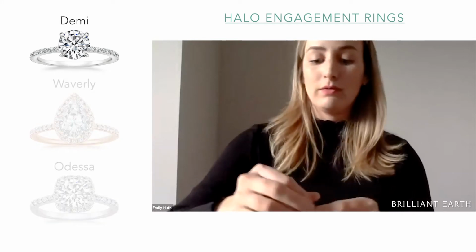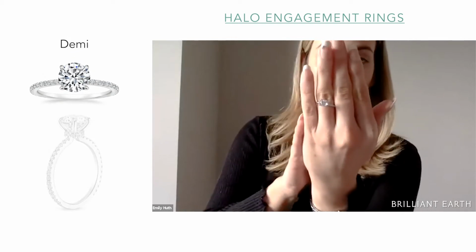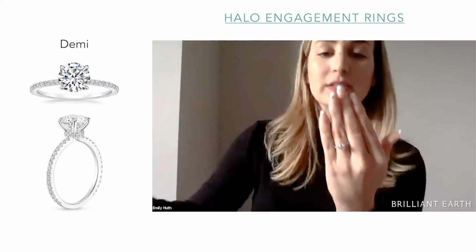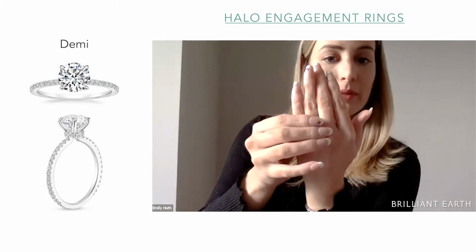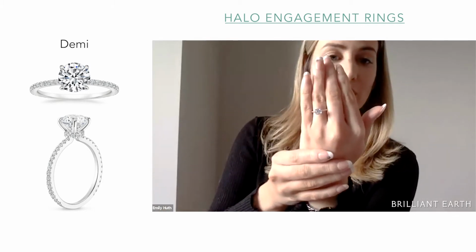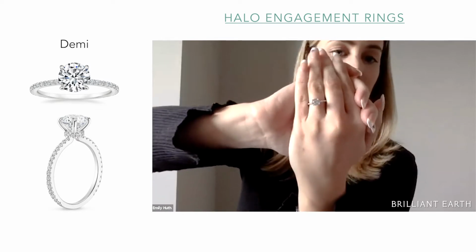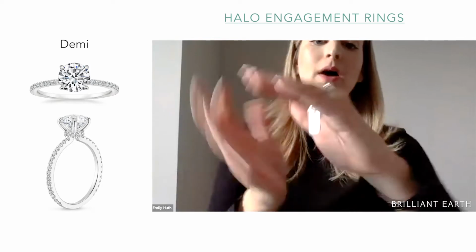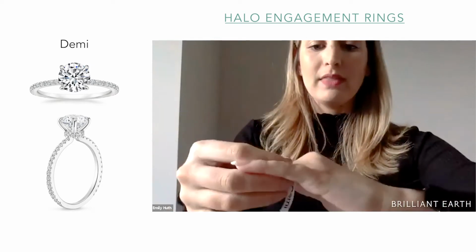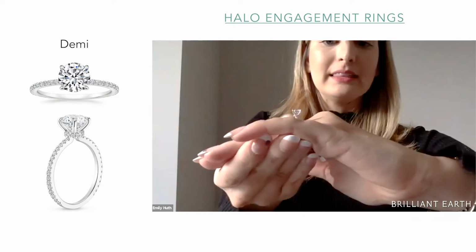First, we have the Demi diamond ring. As you can see, these are all size 6s. I'm about a 5.5, so they're a little bit big for me, but all really nice. On the top, it really looks like a nice solitaire, but on the side is really where you get that detailing, that little hidden halo.